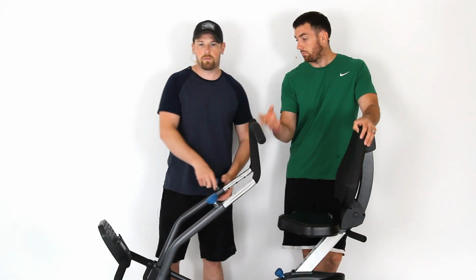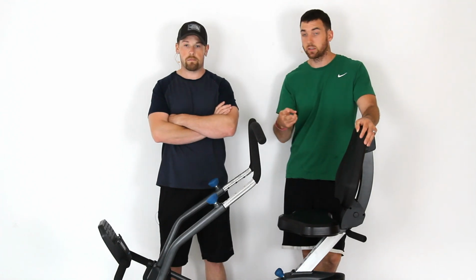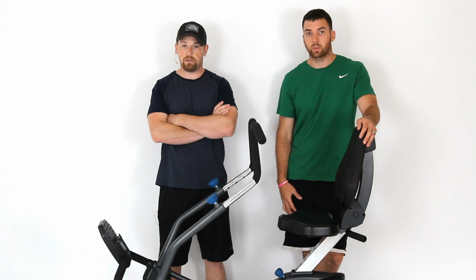And then the monitor monitors speed, time, distance, calories, everything you'd need. Yep, and it's one button, so it's very user friendly.